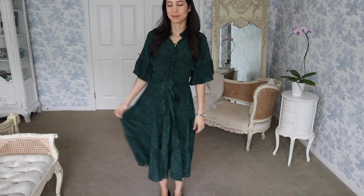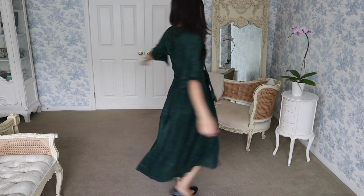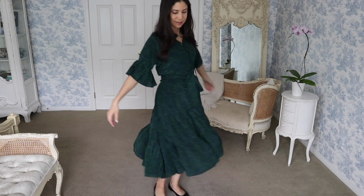Good morning, everyone. Today I'm wearing the Rungly Melody midi dress, and I'm loving this dress. This is the most versatile dress because it's so nice that you could wear it to a wedding or something special like a baby shower, garden party, tea party, any event. This dress could easily be dressed up if you wear it with heels and a little clutch. Of course, they come in all different colors, so it was kind of hard to choose the color.